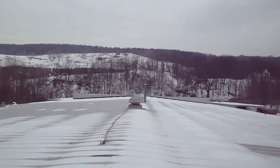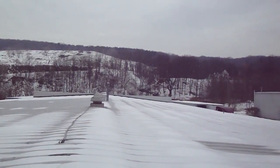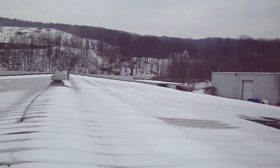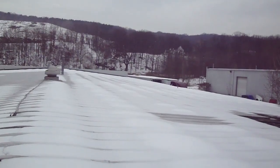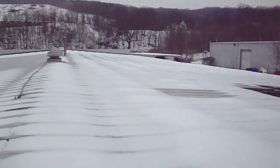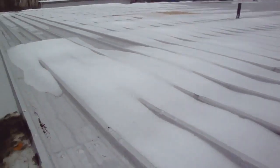But I'm here to check the roof and how the roofing would impact any of those other things. So I'm going to get the profile of the roof, see if I can get this label off, and we'll go from there.